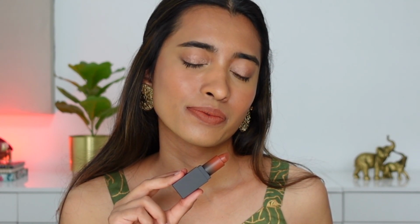And yeah, amazing. And then additionally, if you want to top these shades off, you can use a lip gloss. So I have the e.l.f. Lip Plumping Gloss, and this one is in the shade Mocha Twist.